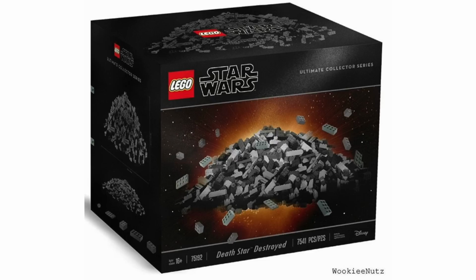Our next set is the Ultimate Collector Series Death Star Destroyed by Star Wars Photoshop once again. It's using the Star Wars Millennium Falcon box art, and they've just basically changed and added in a giant pile of LEGO bricks, and it looks awesome. He went through a lot of trouble to add even the detail on the top of the box with the silhouetted bricks, so Star Wars Photoshop has really outdone himself here.